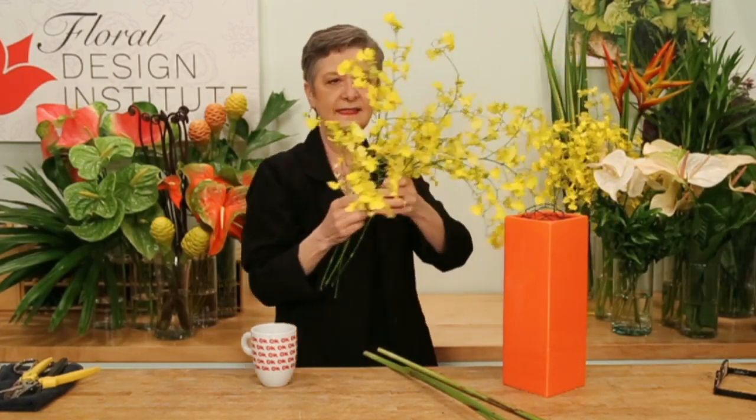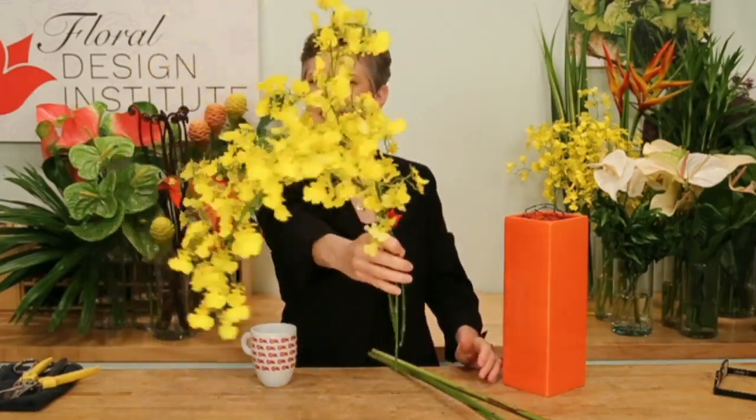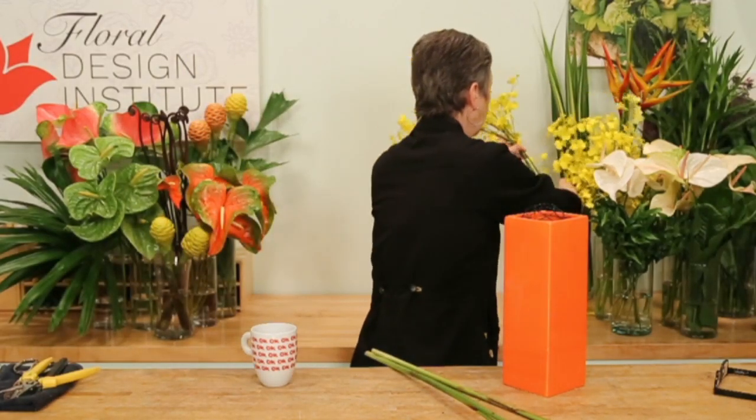Look at the Oncidium. They're so huge, so vivid yellow. Look how full and fabulous. Do you love it? These were like liquid sunshine, flower sunshine. They just make me so happy. Oh, this is just too wonderful.